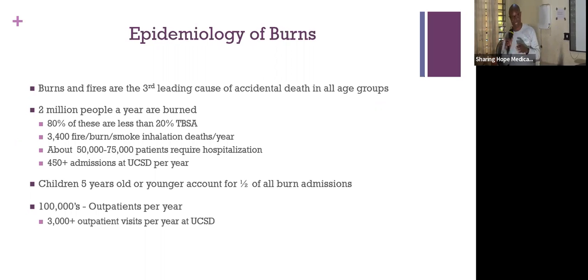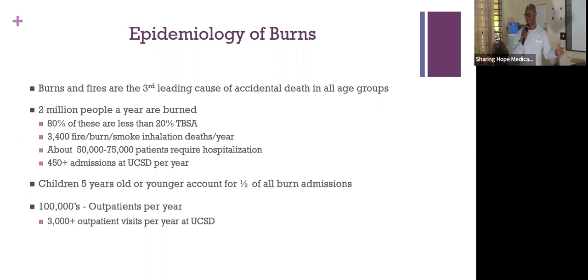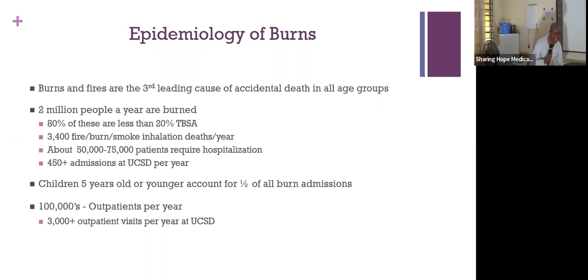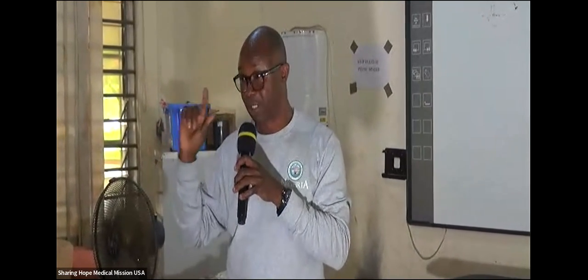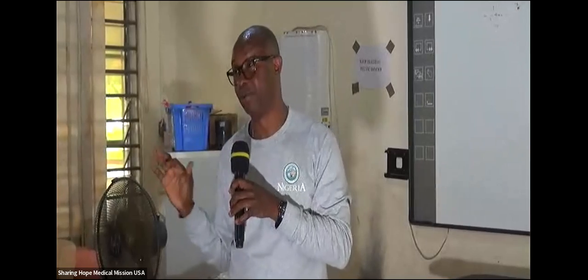We get a lot of children, parents are cooking. Like in the US, you have hot water or soup or coffee, or you're cooking with oil, you leave it on the counter, and that child crosses there and pulls it down. We get that a lot. That's what we do in the US for burn prevention of children. It's the number one pillar for little children in the household.